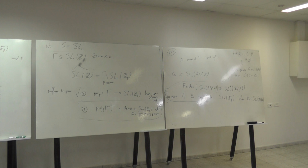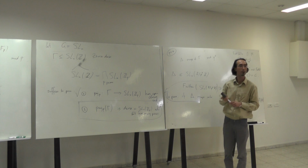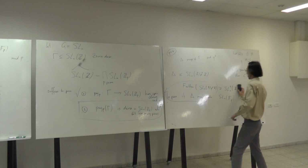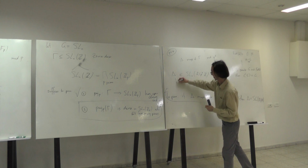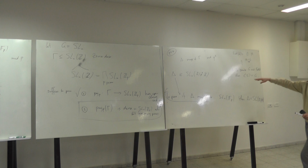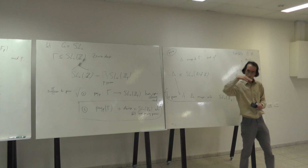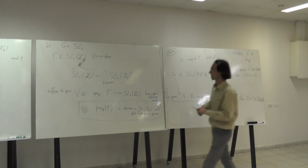But what's the assumption on gamma? Delta is the image of gamma. You have something in SL_N(Z/p^kZ), and you assume it surjects onto SL_N(F_p), and you prove that this is the whole thing. I have a subgroup of the matrices modulo p^k, and if it maps onto all matrices mod p, then actually it's the whole group. Now this is finite group theory, and let's spend five minutes here.